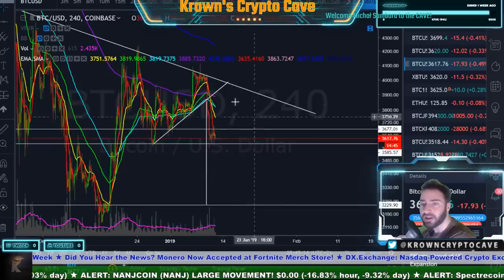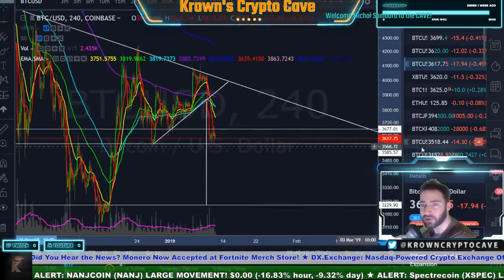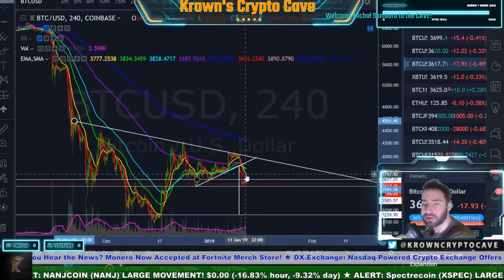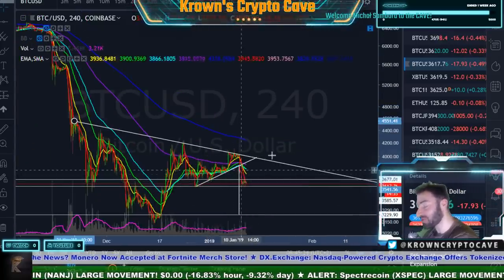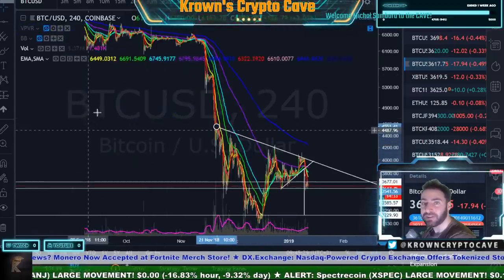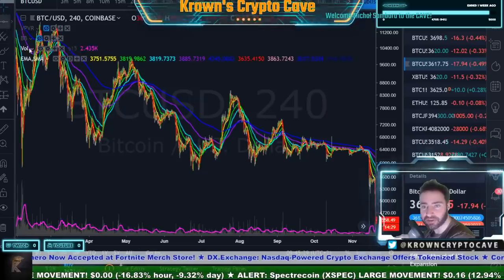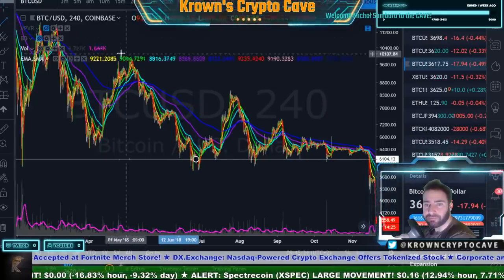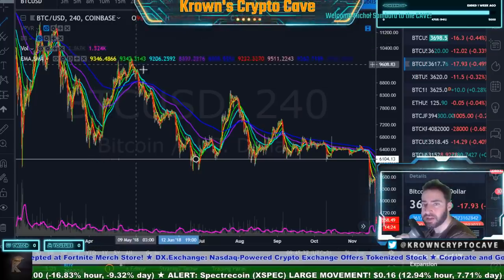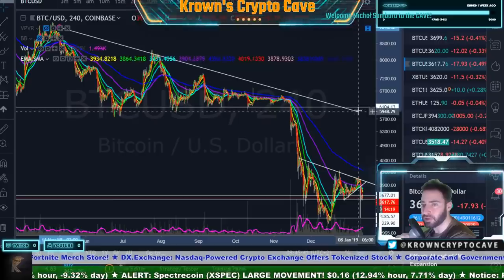But overall, this declining trend line right over here is just governing our lower highs. So you have to be looking at this as really just more of the same. We've seen that Bitcoin loves descending triangles before. In fact, I love descending triangles as well because they seem to play out pretty accurately. And Bitcoin put in a nice descending triangle over here over the course of about a year.